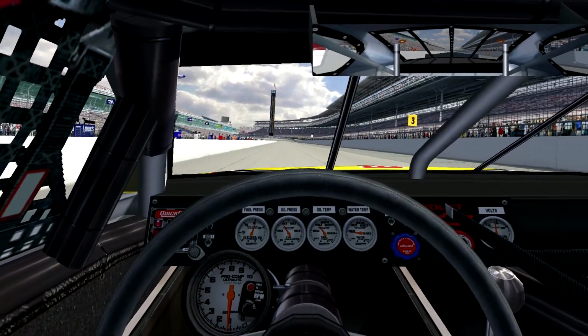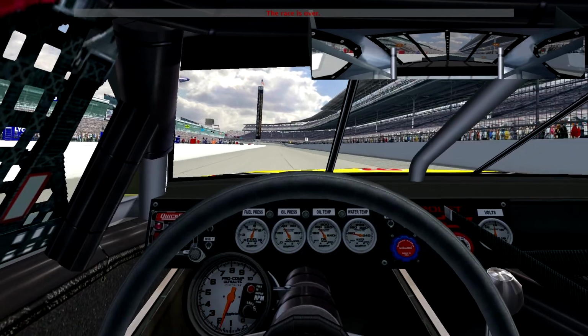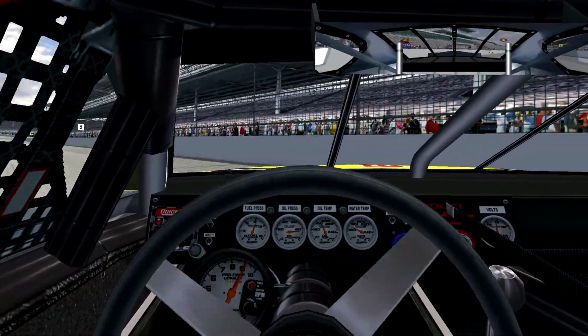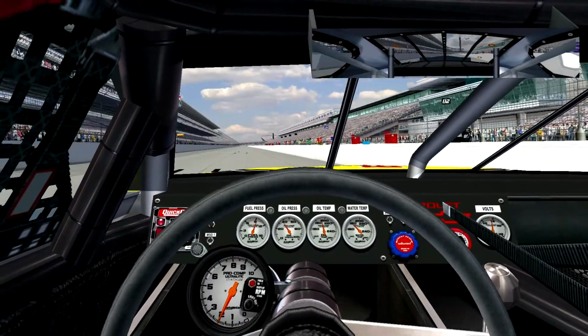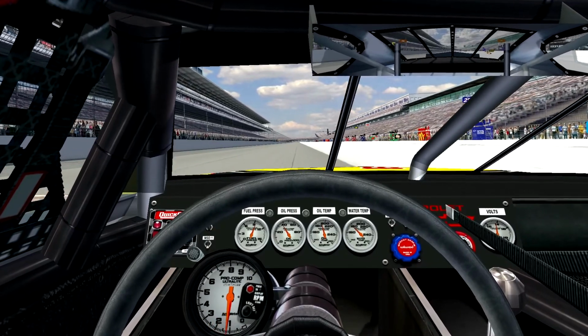Let's see if we can do an old Kevin Harvick style burnout here. Oh, come on now. The car is not cooperating. Come on, you can do it. There we go. There we go. Now well, okay. So my burnout needs work. But we've laid down some rubber on the track. Outstanding. Not that great, but we can at least kiss those bricks.